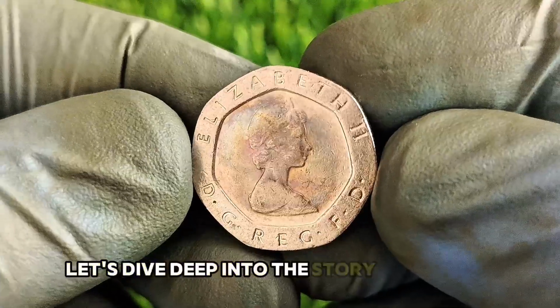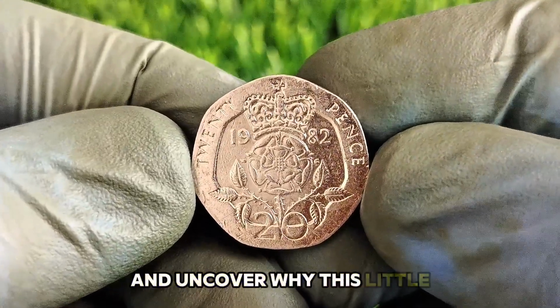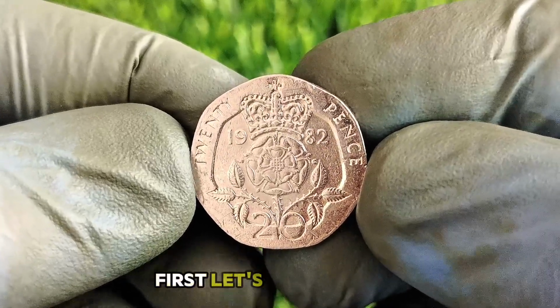Let's dive deep into the story of the 1982 UK 20-pence coin and uncover why this little 7-sided piece of metal is more than just pocket change. First, let's set the stage.